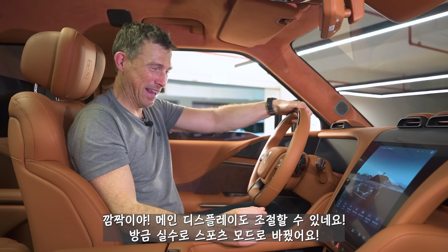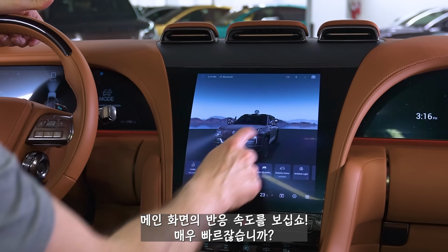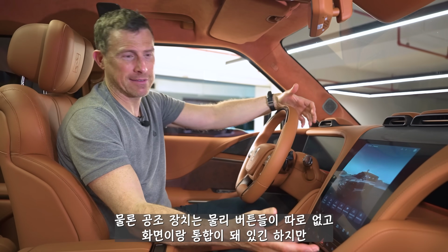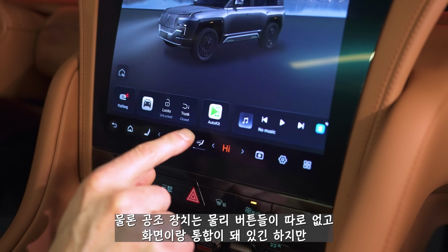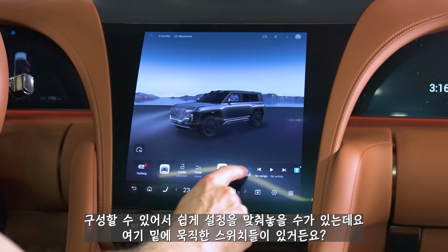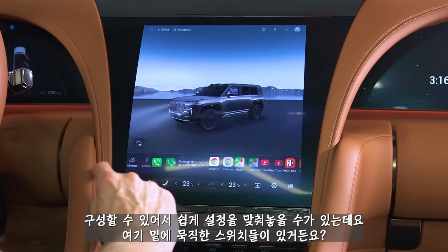Woo! And the main display as well, I just put it into sport mode. The main display, look at the speed on that, that is responsive. And yes, you have to use the screen to do things like the climate control. There's no physical buttons, but you can configure it and swipe through all your different menus quickly there, like that.